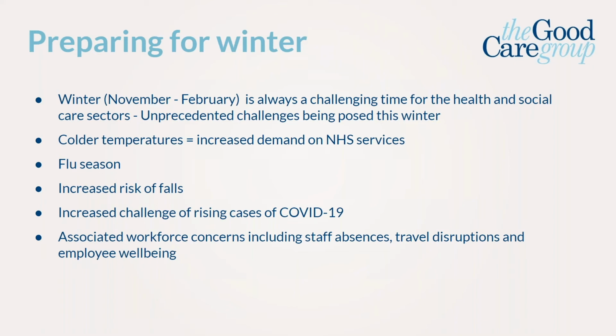So it's really, really important that we get as prepared as possible. Obviously we've outlined the pressures that we face every winter. This winter, we've got the added pressure of COVID. So there is a high degree of uncertainty around how this epidemic will evolve in the coming months, and obviously what we should expect.